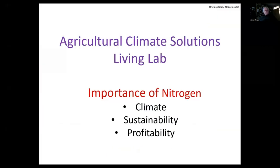In terms of agricultural climate solutions and the Living Lab, nitrogen is important. It's important because it directly relates to climate mitigation and also sustainability of cropping systems or farming systems, and obviously profitability as well. So next slide.